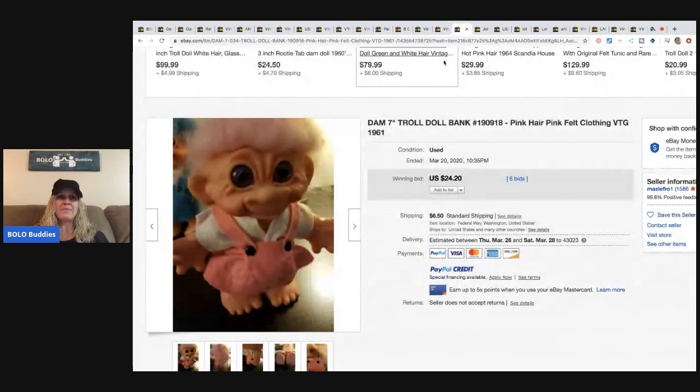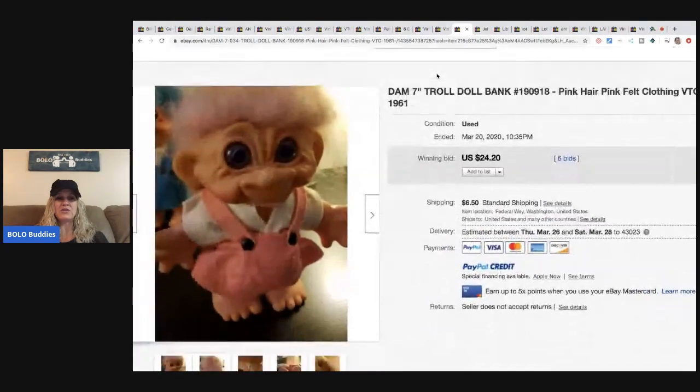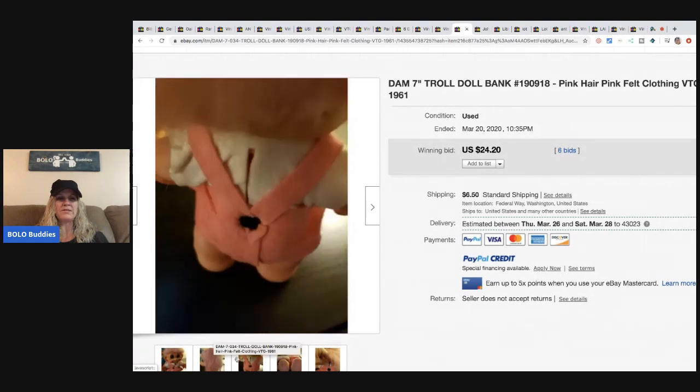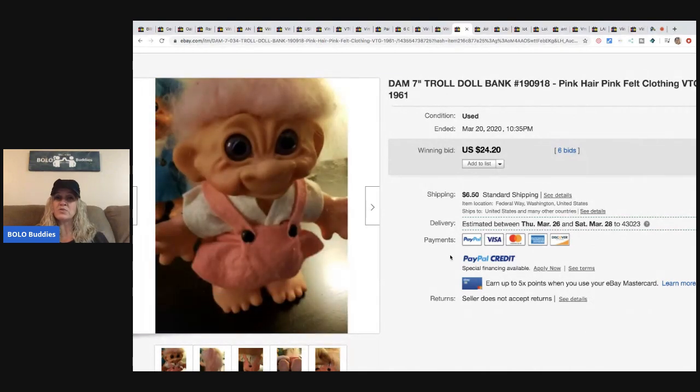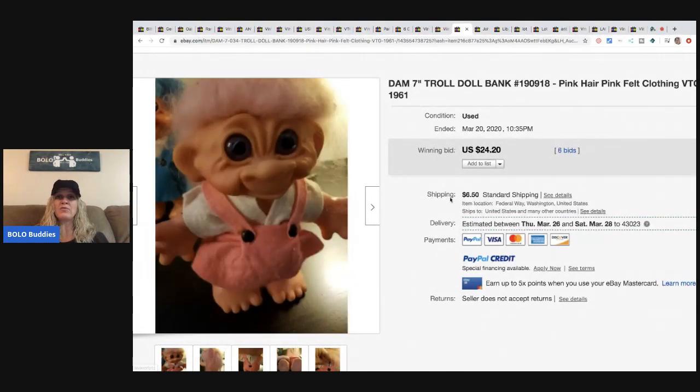The next item is troll dolls. I love picking up troll dolls. I just sold a two-headed troll. I can't remember what I sold it for. It's in one of my what sold videos, but super cute. This one only sold for $24.20 with 6 bids plus shipping. But again, these are items that you can pick up relatively cheap and sell for a decent profit.